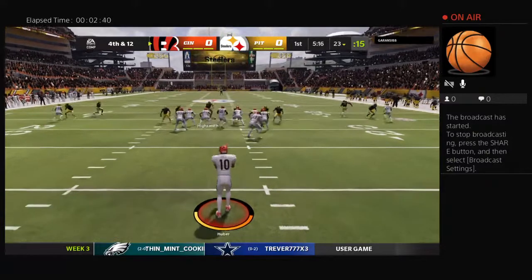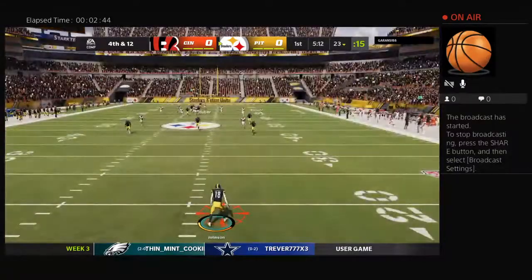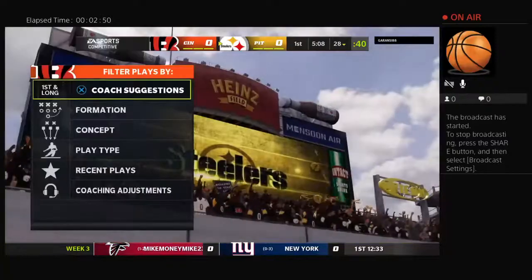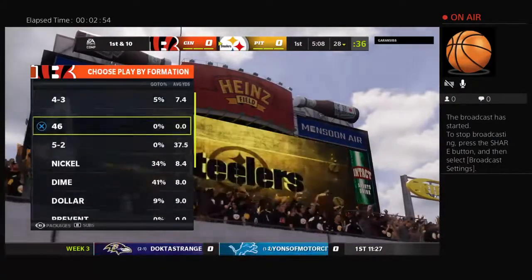Deontay Johnson deep for the Steelers. They only punted twice in the win last week as he gets this one away. Fielded at the 20. We'll call that a punt of 54 yards. Well struck. And the Steelers will go on offense here, 1st and 10.